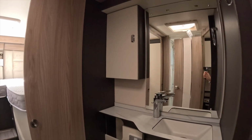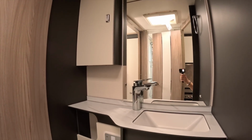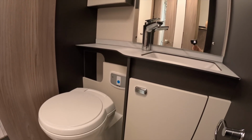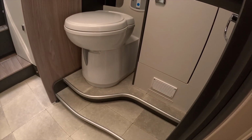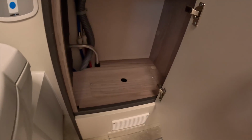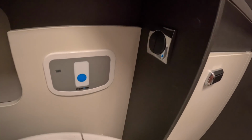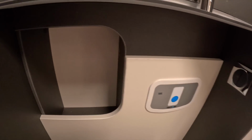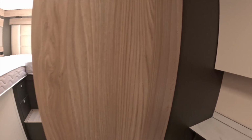So into the bathroom. I don't know why they've put the toilet on 2 steps. It's going to be interesting. Plenty of storage. Your light switches are tucked around there. Bizarre place. But again, you're not short on storage.